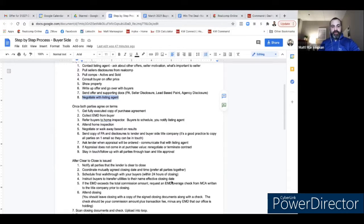Because when a property has multiple offers and the price gets bid up, that's where it's very unlikely that the property will appraise at the price it got bid up to, right?